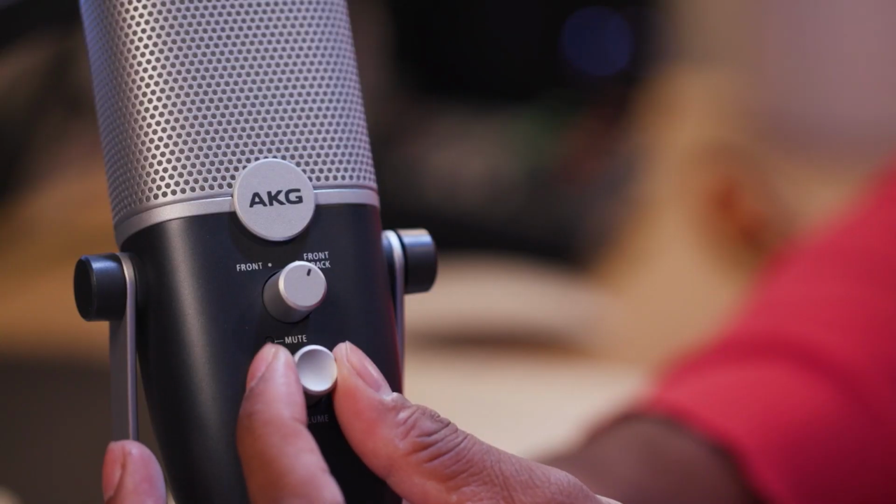The front back polar pattern allows you to record everything that's around the microphone, including what's in the front. This would be ideal for vocal groups or horn sections or recording the sound of a room or an audience or capturing room ambience, for example.